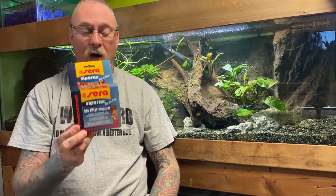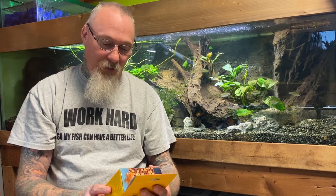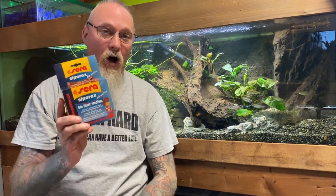Now, SERA produces this line of Siporax. There are several different SKUs of types of Siporax, and basically they are biological media that you add to your canister filters, your hang-on-the-back filters, you can put them in box filters, whatever you want. They're an extremely porous media that absorbs all sorts of products. They're great for biological filtration. Now, the only difference with this particular one is that it is inoculated with bacterial strains that are shelf-stable. So if you're setting up a new aquarium, this one is an ideal product to get you over that hump while cycling your aquarium. Super, super cool product. This is the biofilter media. This one's the bioactive. Absolutely cool stuff to see, and it's very long-term use biomedia.